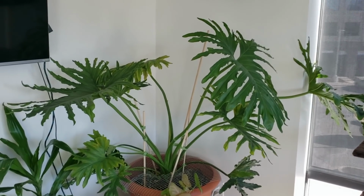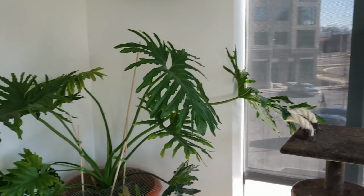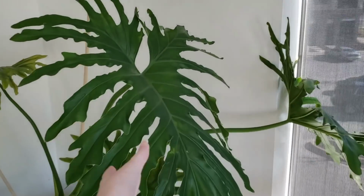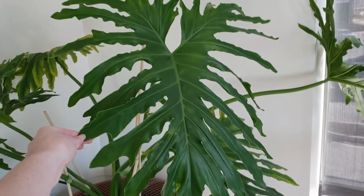As you can see, this guy is actually quite large. Next to my cat tower gives you kind of an idea. It's about as tall as I am. I am 5'7". So this is the newest leaf. When I got this plant, this leaf itself is probably 2 feet tall.